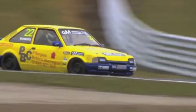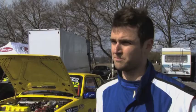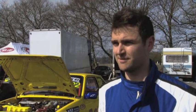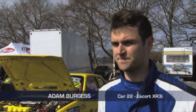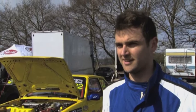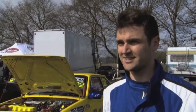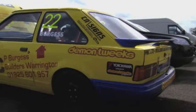At the other end of the spectrum, Adam Burgess is only just beginning his racing career. With me being so close to the circuit, I've come here since I was a child watching touring cars. So I do love the circuit. I've done many track days here in Caterhams and my own road car. So I'm starting to get to know it well. I absolutely love the circuit, it's really nice, especially when you've got nice weather like today.